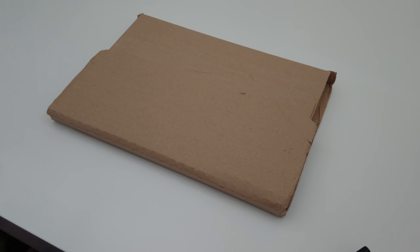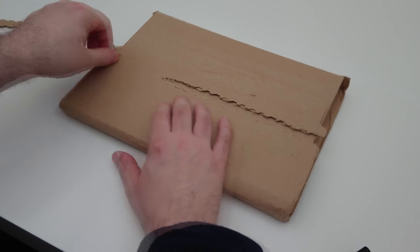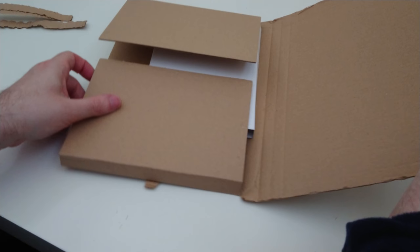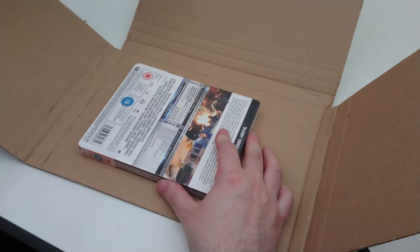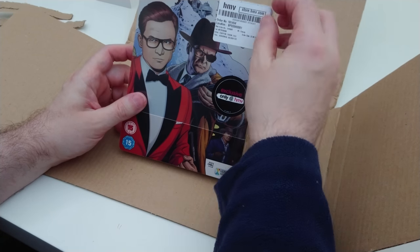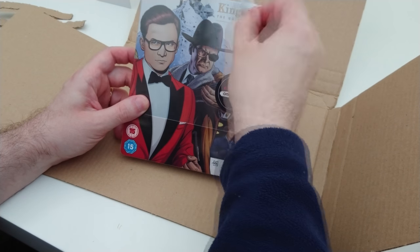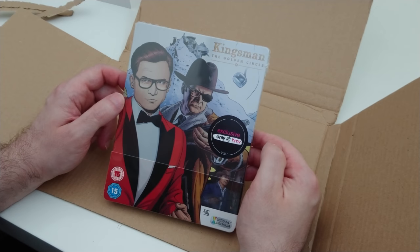I'm just assuming it is what I think it is, and sorry about the rainfall. Right, let's get this open. Okay, it's come through from HMV, and it is a Steelbook, another 4K book. There we go. That is, of course, Kingsman: The Golden Circle. Let's get that label out of the way. There we are. Right. So, yeah, exclusive only at HMV.